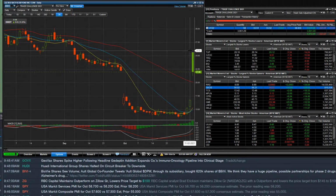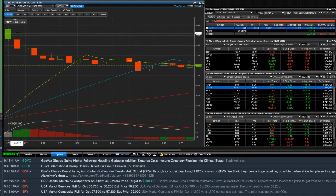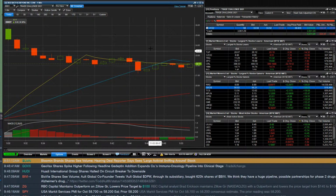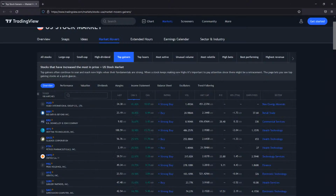So obviously that pulled back significantly from those highs this morning. You could take a look here. It was all the way up to almost 26 bucks. It's at $22 now. That's a 20% retracement. It was up over 50%, and it retraced 20% from the highs this morning. So that's one of them that I saw on TradingView. I love that. That's a nice one.